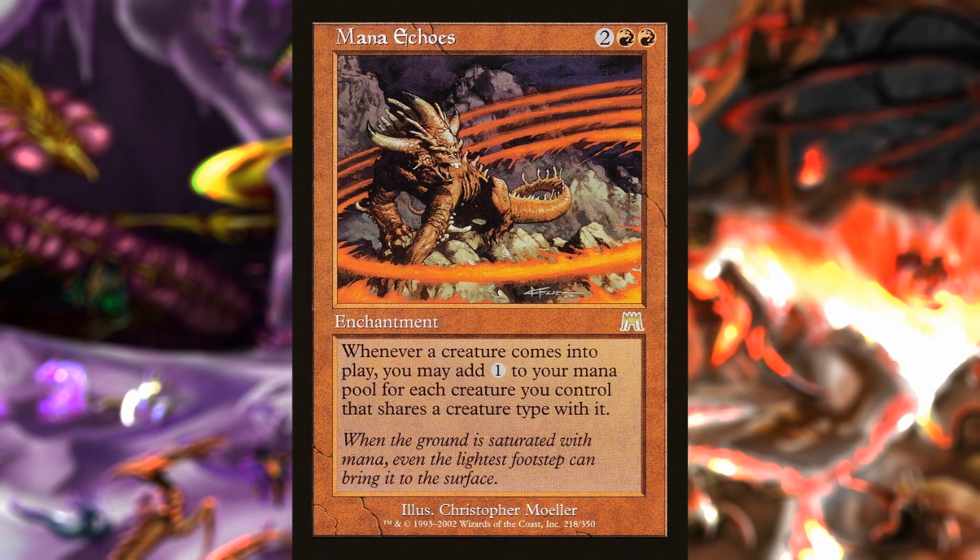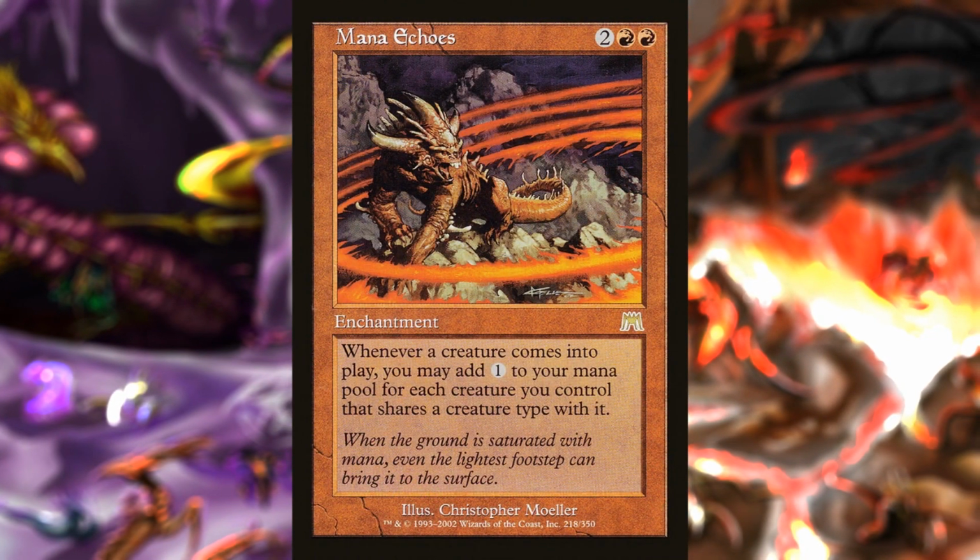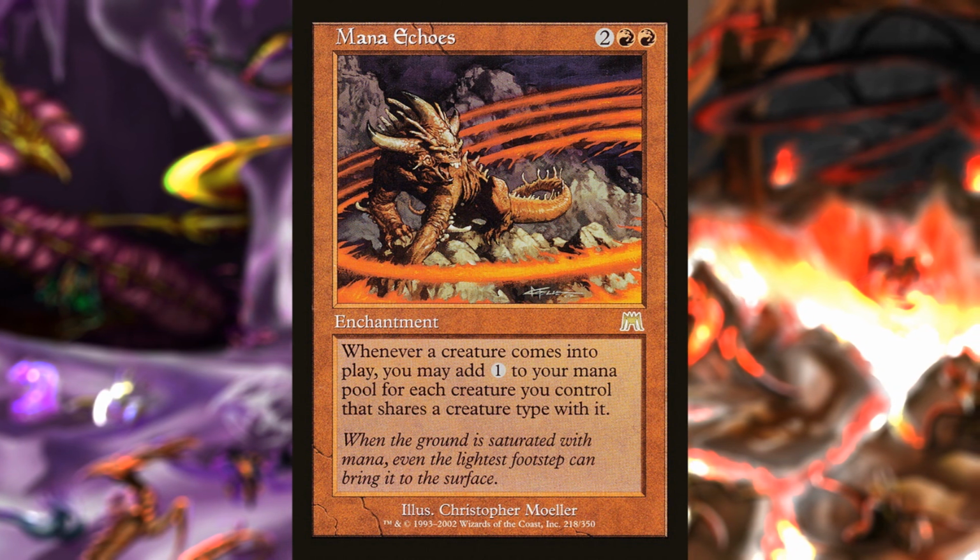Finally, let's talk Mana Echoes. Mana Echoes is a beast of a card, since it can go infinite with Sliver Queen on its own.